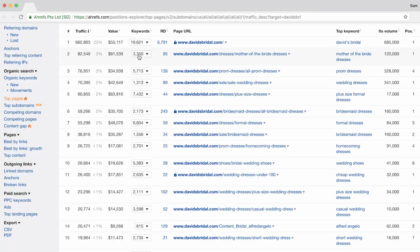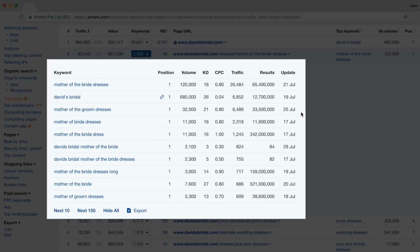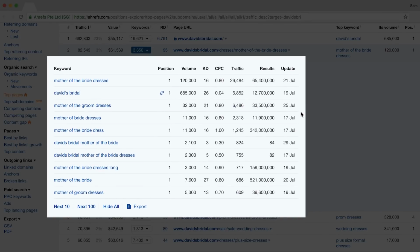From here, you can click on the keywords dropdown and look for the long tail variations on these head terms. Here, you'll see that even though their top keyword is Mother of the Bride dresses, they still rank high for variations like Mother of the Groom dresses, and this one that uses long as a modifier.